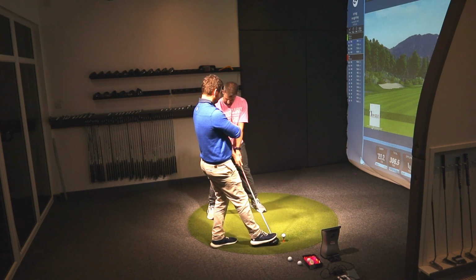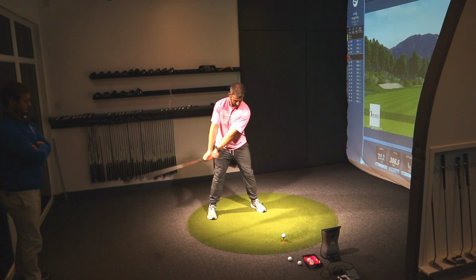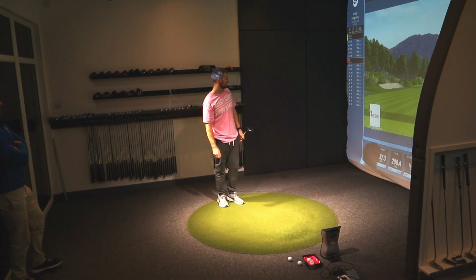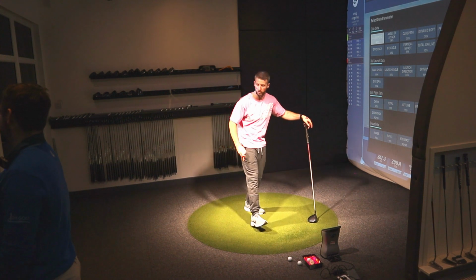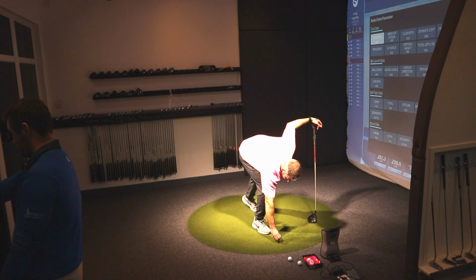There you go. See the pressure on that club? Go for it. That's very healthy. That would probably be quite a good club head speed, I'd imagine. So 120.5, yeah. That felt like a good club head speed. And for a poor strike, it's still gone 298.